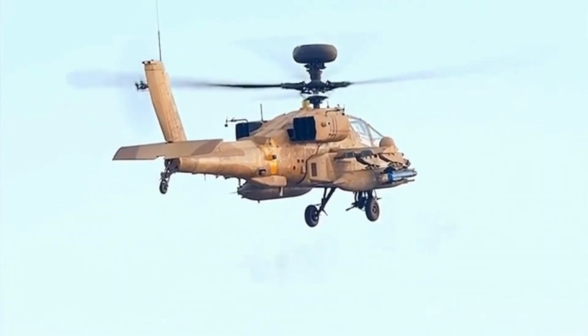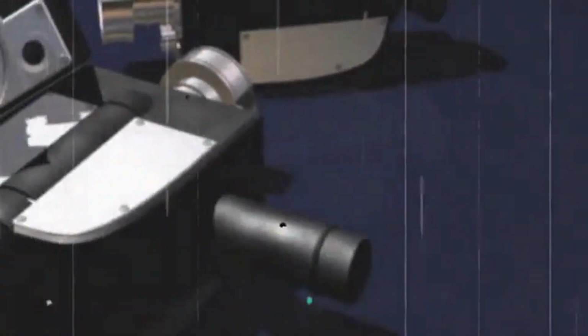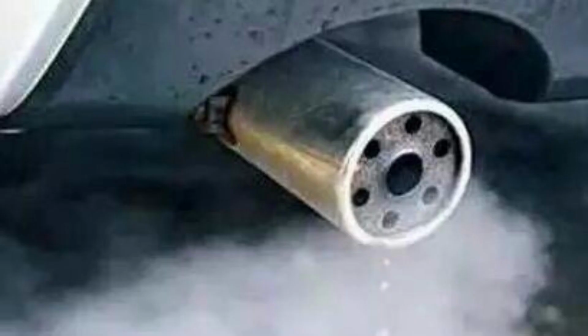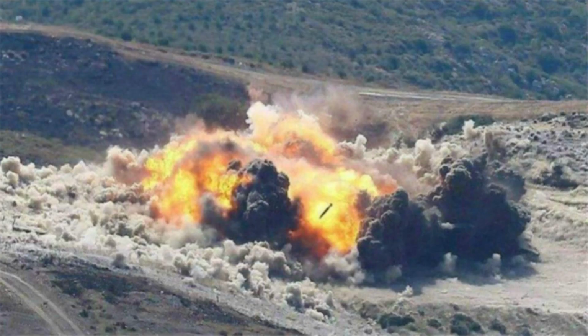Depending on the target, the firing could be conducted by single or double shots from two barrels, Army Recognition notes, adding that launching is fully automatic. Four smoke grenade launchers, or two on each side, are also part of the hull, with smoke emanating from the engine's exhaust. It takes 6 seconds to launch rockets automatically, and 12 seconds when launched manually.